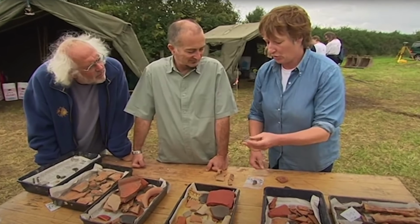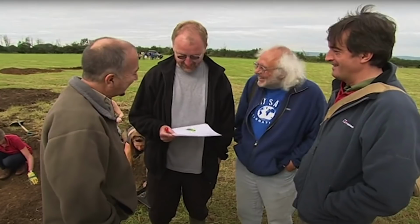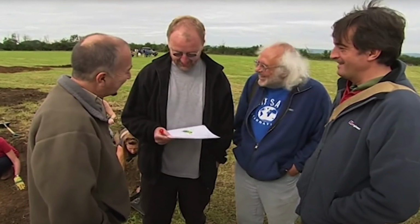Let's talk a minute about actually how long that site was occupied for, because we've got Iron Age stuff, middle to late Iron Age archaeology, going all the way through to, I think the finds in the pottery suggest, the 4th century AD. Yes, you're talking there almost 1,000 years of history. And we're just seeing it as a plan of features in the ground. What were the enclosures? What were the rings?